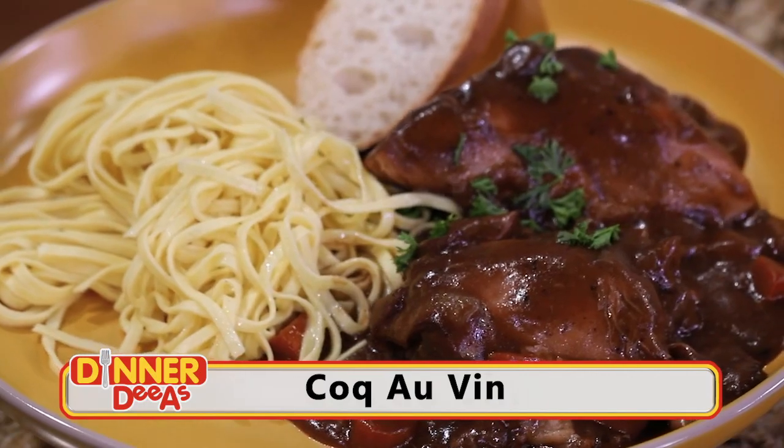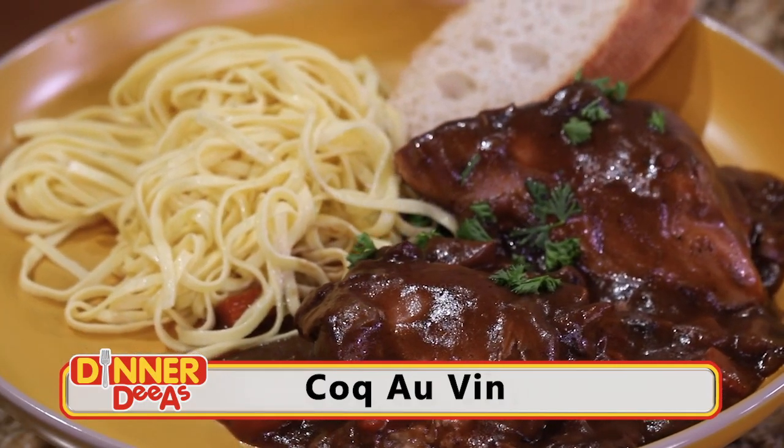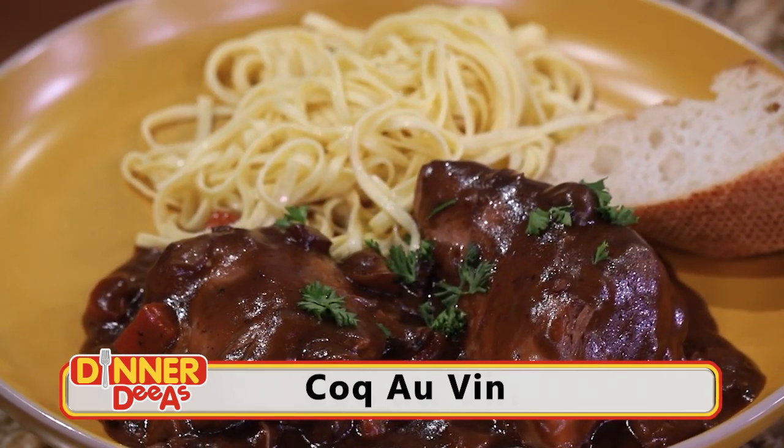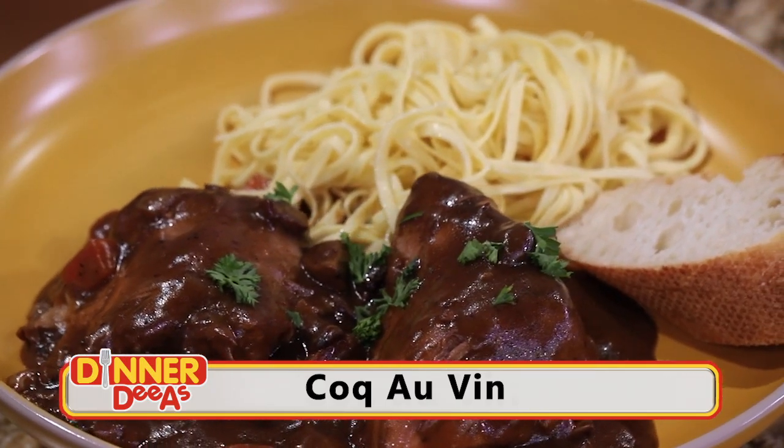I'm Jeff Philbin, and we're here to give you ideas for what to make for dinner, or as we call them, dinner DeeAs. Today, how about a classic French dish? Coq au vin, and no Duolingo app required. We're gonna break it all down for you and show you how to make it and why every cook should try it.